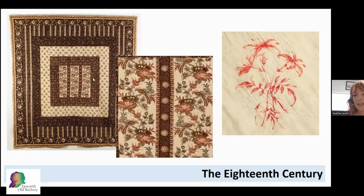So far, we've seen things which are very silk-based, very block-based, and that's moving up into the mid-18th century. By the time we get to the end of the 18th century, we see a real shift in both the types of things being produced and the fabrics being produced as well. So this particular piece is absolutely huge. It's about 3 meters long, so it's an absolutely giant piece.